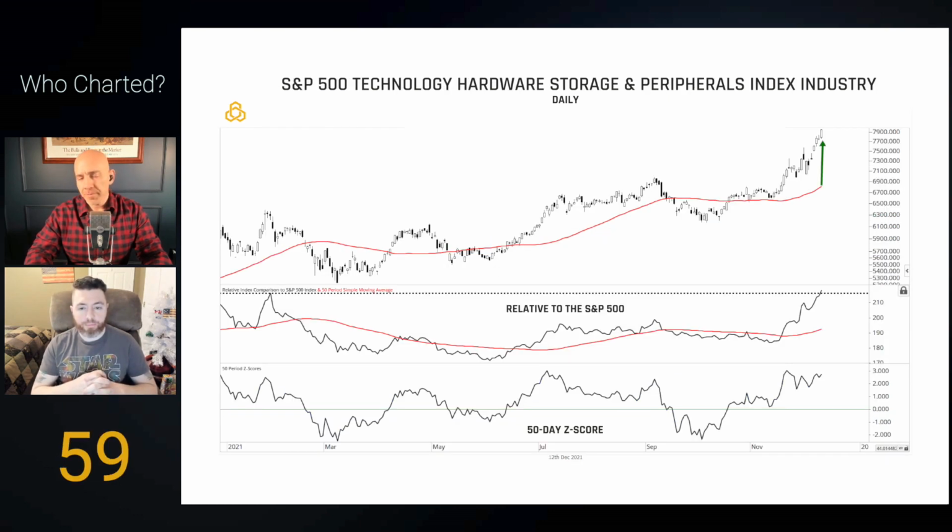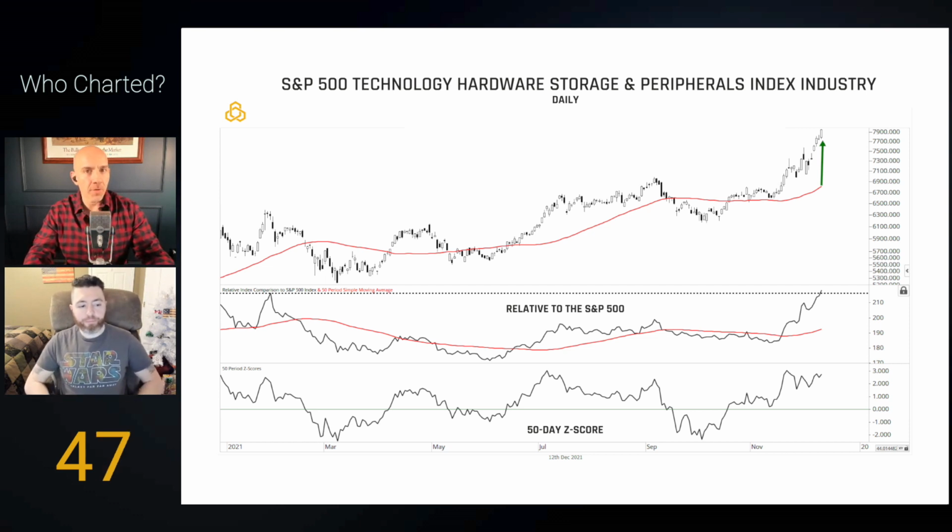All right, here's another group that we've been talking about. As a matter of fact, if you go back to one of the episodes of this show that we did in July, we pitched this group, hardware and storage. At the time, we were discussing how everybody was hopped up on software. And I said that software has to run on hardware. That was the pitch at the time. Continues to play out. New highs last week, 63 and 126-day basis, but look at how extended this is.